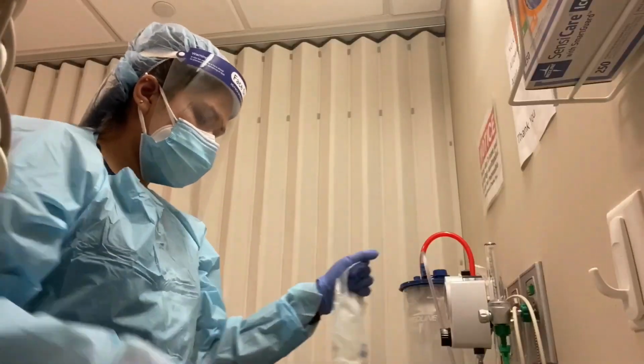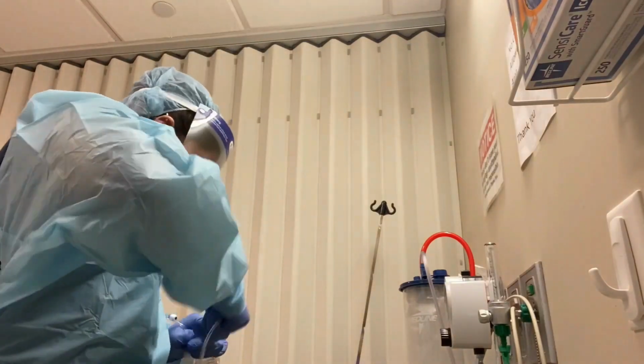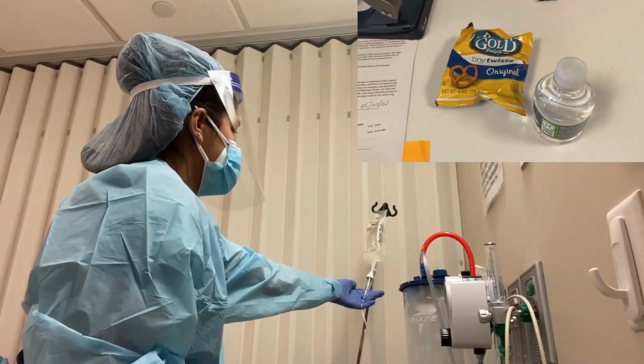If we see that the patient's blood pressure is getting low, we'll give them fluids like normal saline, or if they are awake, we'll give them like apple juice or water for hydration.